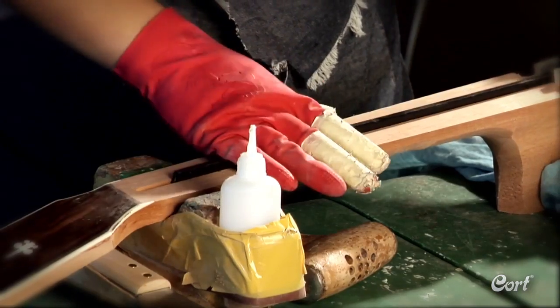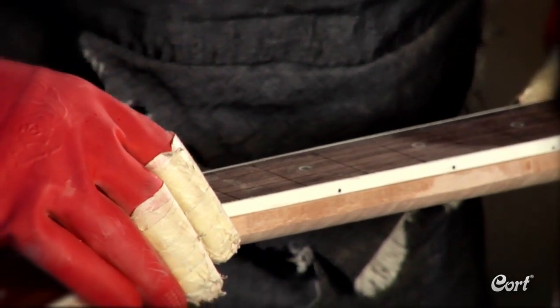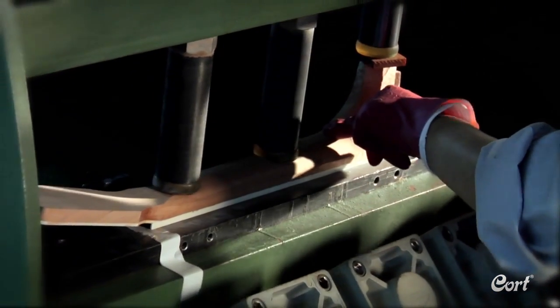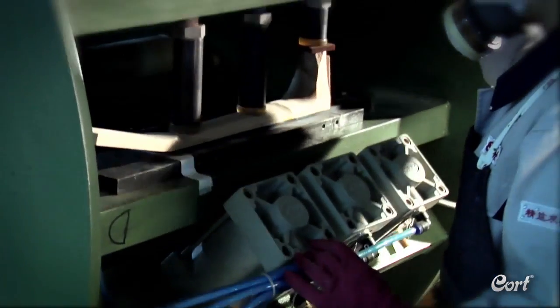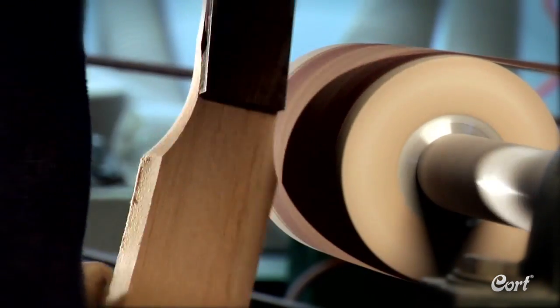Now, the neck and fingerboard are ready to be matched up. The double adjustment truss rod is installed, and the fingerboard is glued to the neck. A custom press is used to provide the correct amount of pressure and to govern the time needed to deliver a solid bond between the neck and the fingerboard. Once cured, the neck goes through additional hand shaping and sanding. This fine-tunes the shape and assures that it's ready to move on to the finishing department for painting.